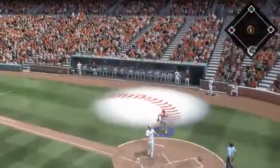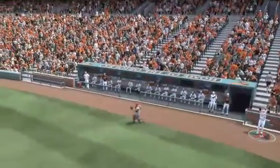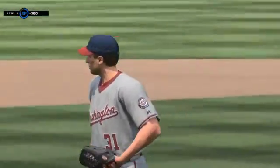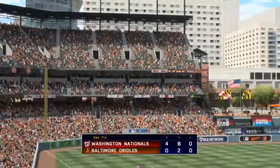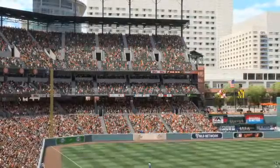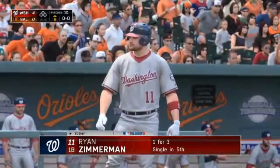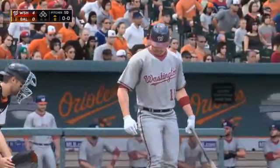Swing, and he pops it up over toward foul territory. And that will conclude matters here in the 7th. 3 up, 3 down for the Orioles. They're down 4-0. Ryan Zimmerman comes to the plate, and he'll start us off in the 8th. First baseman, Ryan Zimmerman.